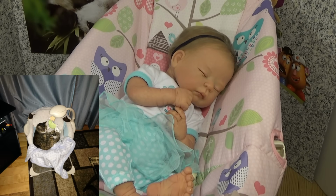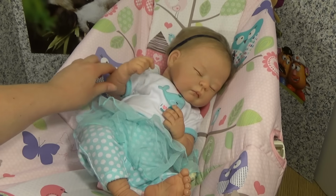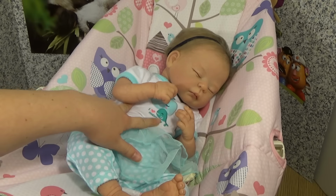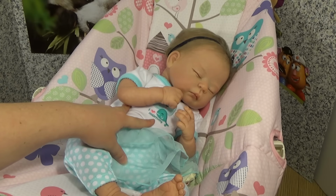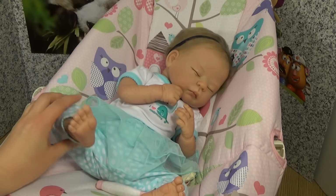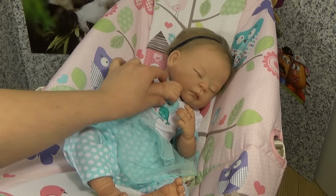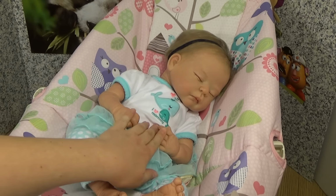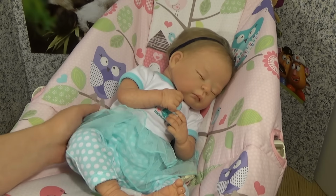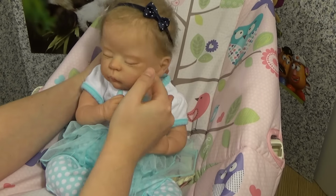Goodness. So she currently is wearing an outfit that I got from my friend Crystal from Life with Crystal. You may have seen the trade box that I recently opened. It's really cute. It has little polka dot pants with a kind of tutu around the waist. And then the onesie has I Love Mommy and two cute little whales, a mama whale and a baby whale. And then I gave her a cute little bow.